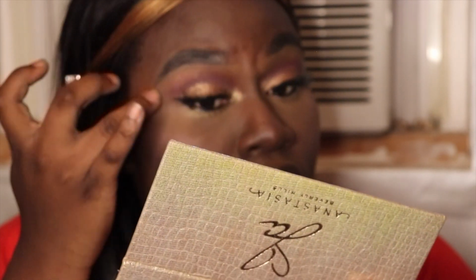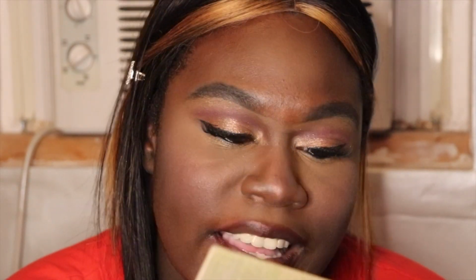Lastly, for lips, I use the NYX MAC Lip Liner in the shade Clubhopper. I would have put on my Fenty lip gloss, however, I forgot to. I just put on that lip liner and said goodbye.